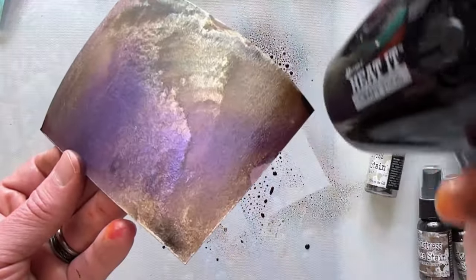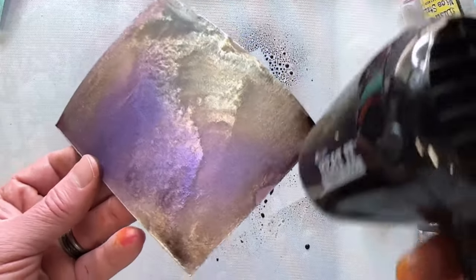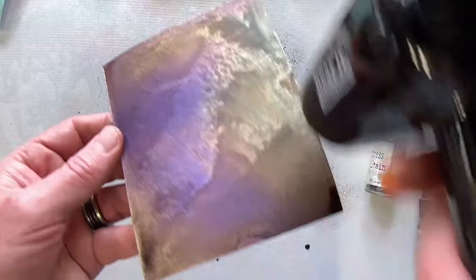I love these backgrounds. You could take this paper and die cut leaves out of it. You can stamp on it. You can run it through your embossing folders. Geez, so many options. And I've got some embossed paper. I'll show you what it looks like if your paper is pre-embossed.